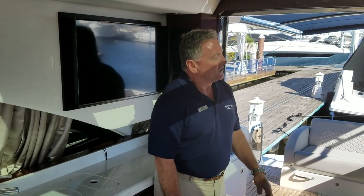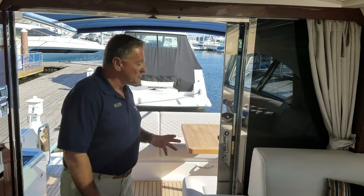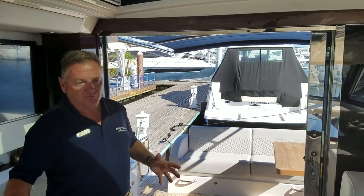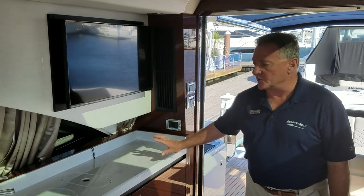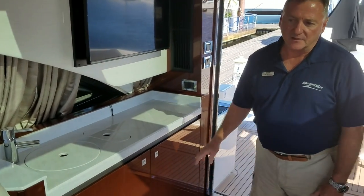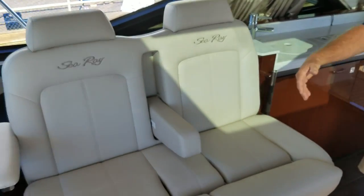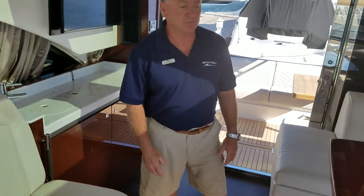All right, so as we're entering into the salon, you come into the entranceway, you have the sliding doors that slide all the way over to the port side. Gives you a nice open entertaining area so that you can include the aft cockpit with the forward salon area. It's very open, airy, nice full windows on both sides. On the starboard side, you have a wet bar along this side with your TV above that, refrigerator down below. As you're coming in, your helm seat swivels out of the way, which again makes more entertaining room. So it gives you the whole room up here to utilize.